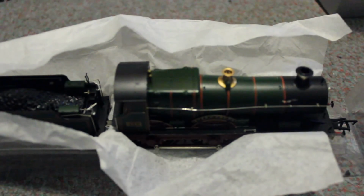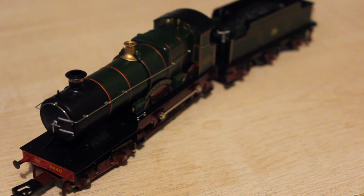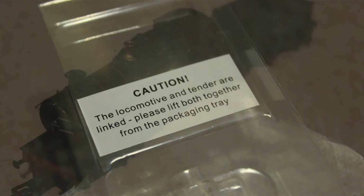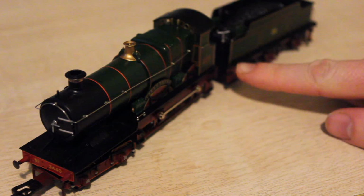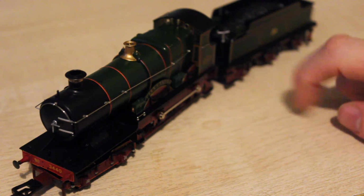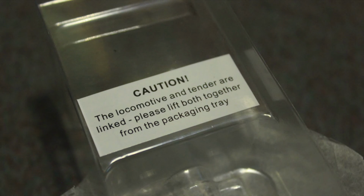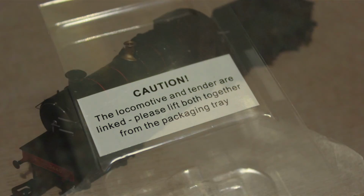Another thing as well is, it does say on the top of the box that the engine is coupled to the tender. Some of the tender engines I find are coupled to the tenders, whereas some are not attached. So there's actually a screw underneath which attaches this model to its tender. It's quite nice that it actually says it on the box to warn you, so you don't just get out and hurry and break or damage anything. Not that I'd rush anyway, but it's just nice to have a bit of a warning, I think.